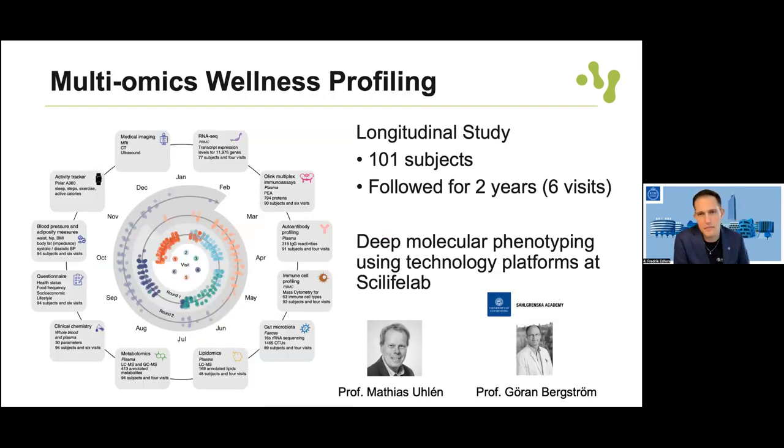So a couple of years back, we started the multi-omics wellness profiling study, a large study consisting of 101 subjects that were enrolled from the Scopus project in collaboration with Jörn Bergström. And these individuals were followed for 2 years. And we performed continuous sampling of them every third month or sixth year during the second run. And we managed to analyze them using a lot of different molecular phenotyping platforms that are available through SciLifeLab.